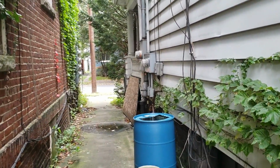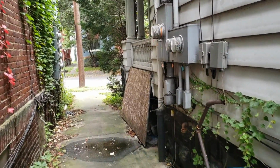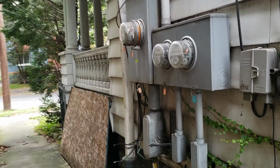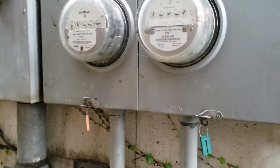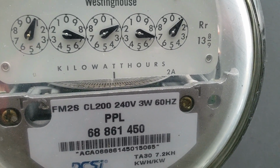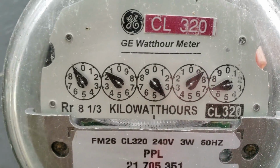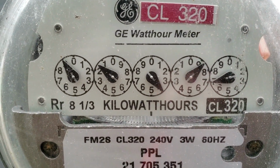Surprisingly though, they still have the meters on them. You see, I don't believe they're running. These are the old style meters. New ones are digital. Doesn't look like there's any power going to it.